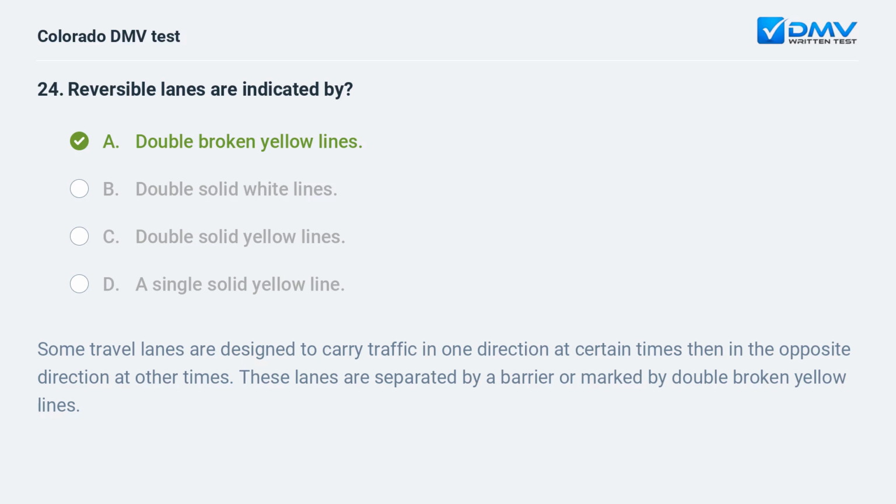Some travel lanes are designed to carry traffic in one direction at certain times, then in the opposite direction at other times. These lanes are separated by a barrier or marked by double broken yellow lines.